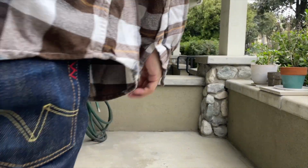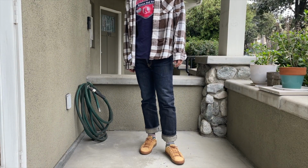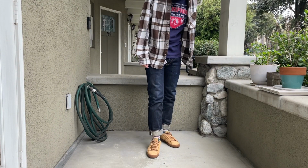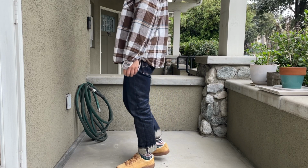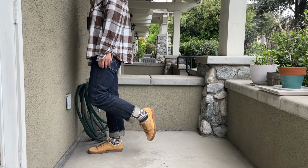And for the last outfit, it's one of my favorites. I'm rocking the Woolrich flannel that I picked up unbuttoned. I love the boxiness and oversized look of this shirt and how it drapes over my body.